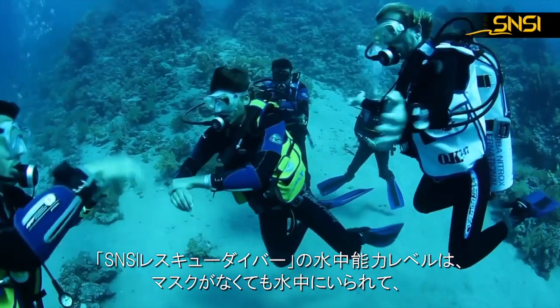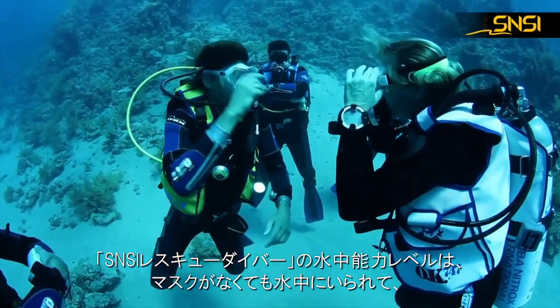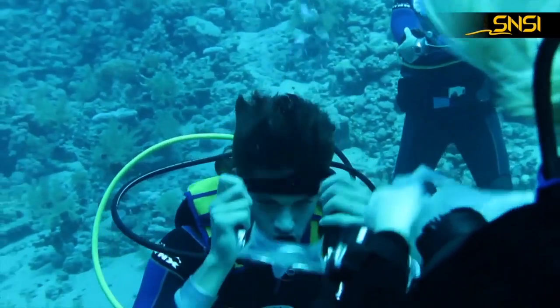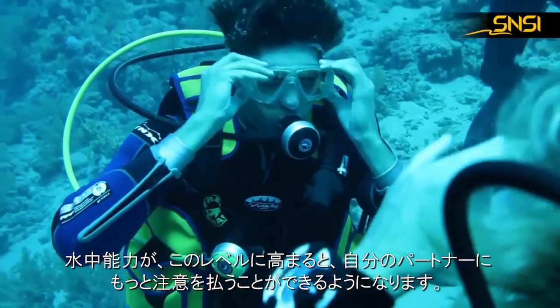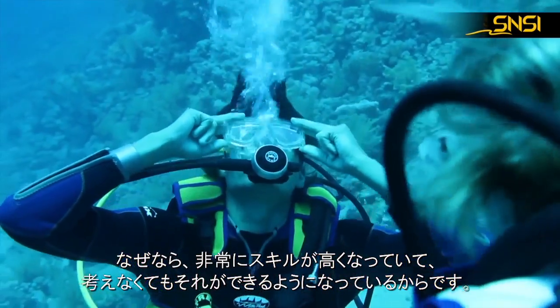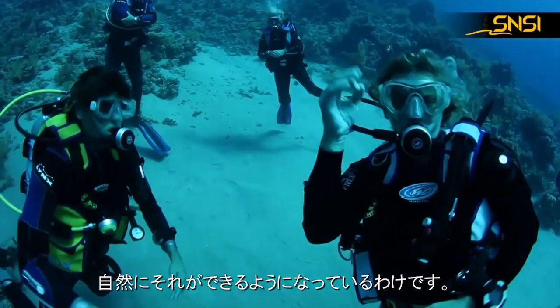The aquatic ability level of an SNSI rescue diver is to be able to stay underwater without a mask and to keep firm control of your position. At this level, the development of your aquatic abilities will allow you to pay more attention to your partner because you will be highly skilled and will not need to think about the maneuvers you have to perform. They will come to you automatically.